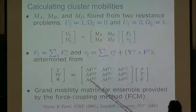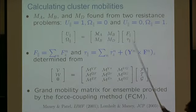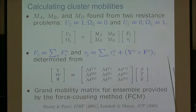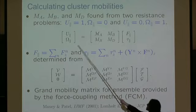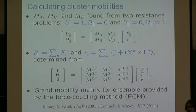And so we have this 11n by 11n system that we solve for the aggregate. And we can get the forces and torques on each of our particles. And then from that, we can get a smaller linear system that would relate the velocity and angular velocity of the cluster itself to the force and torque on the entire cluster. So that's just to give you a sketch of this calculation.